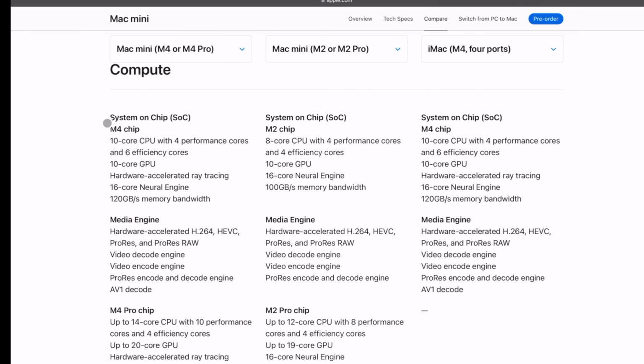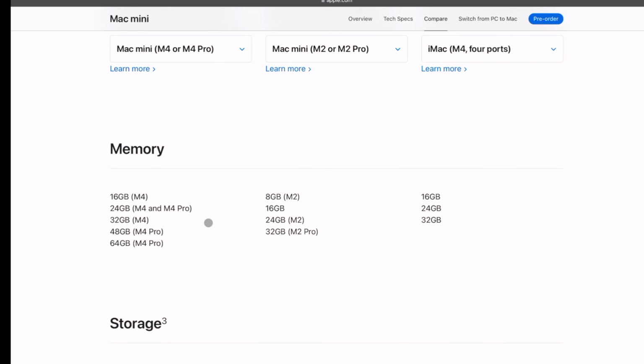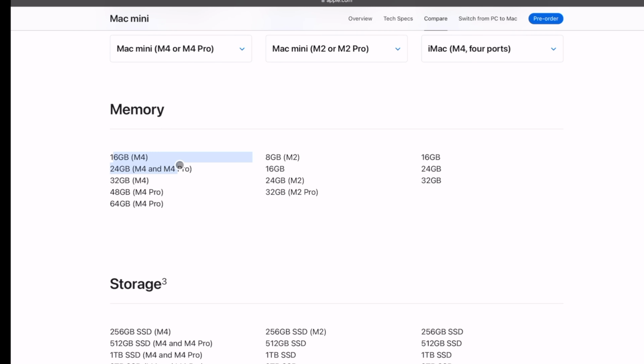But yeah, here you can see the baseline M4 chip with the M2 chip here. And yeah, it still comes with the full 10-core CPU, 10-core GPU, and 16-core neural engine. There's only an 8-core CPU here. So that is really nice to see as well. And again, look at this beautiful, beautiful sight. It starts at 16 gigabytes of RAM. No more 8 gigabyte starting option at all. That is really, really awesome.